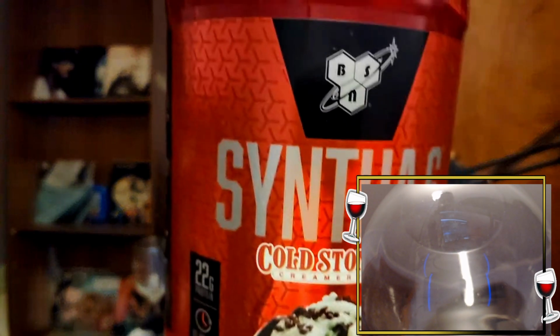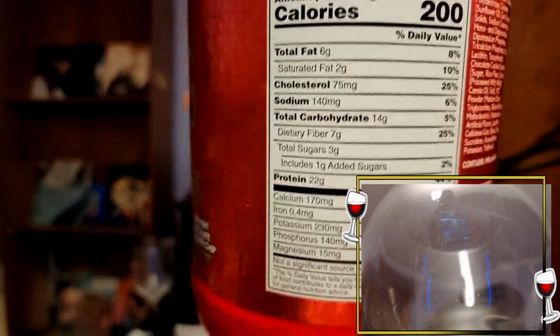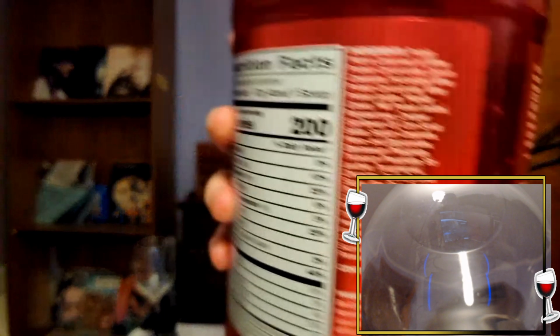So again, this is the front of this. Here is the nutrition facts, which is honestly more important than the front of it. Here's the ingredients.